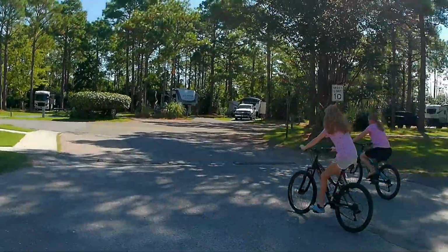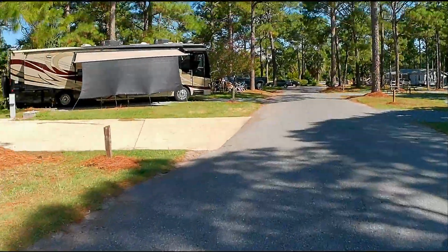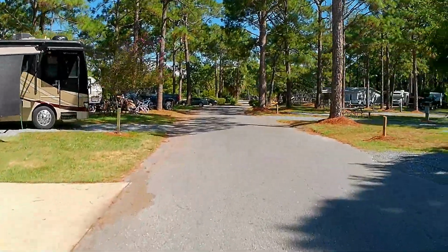Topsail is a pretty big campground actually. They have 156 RV sites with 30 and 50 amp as well as water and sewer hookups.